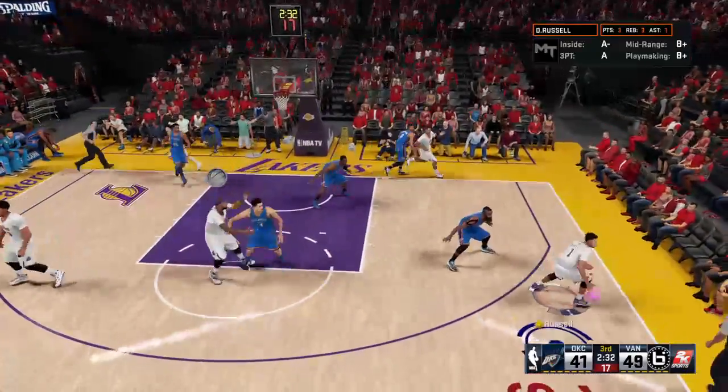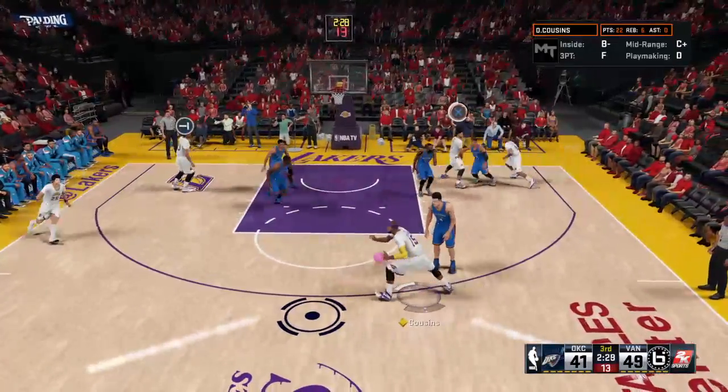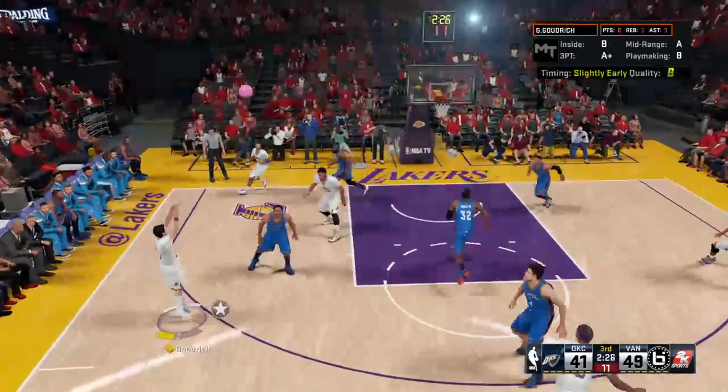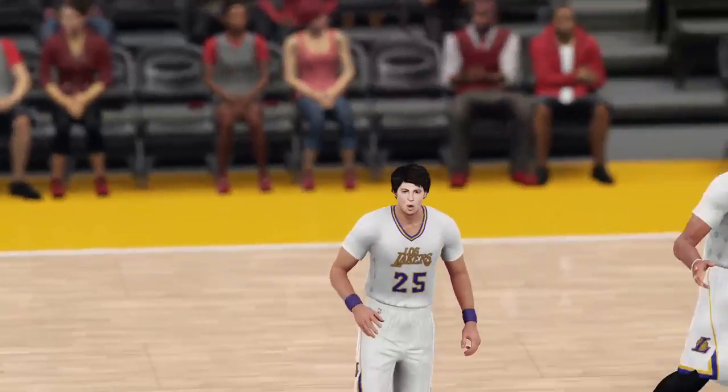Well, Clark, I like those assists he's gotten today. Oklahoma City is making a change. Green's got in. Goodrich signed. Better start closing out on those shooters. That's 2 in a row, and we call that a streak.